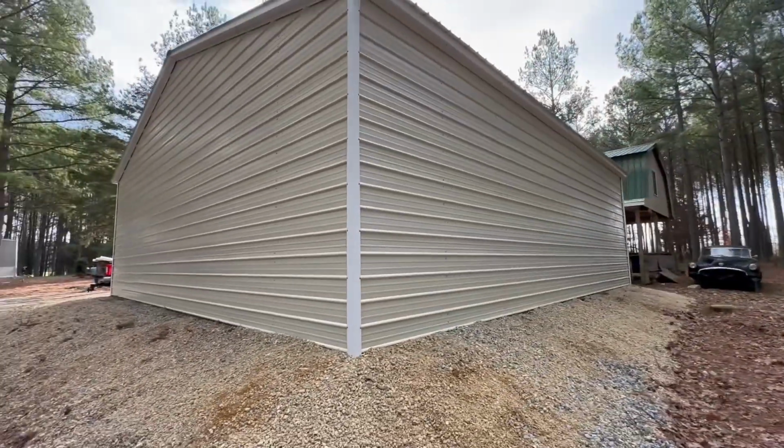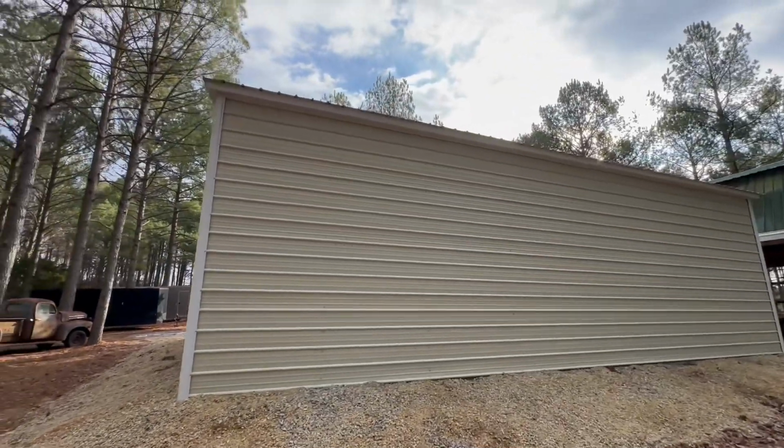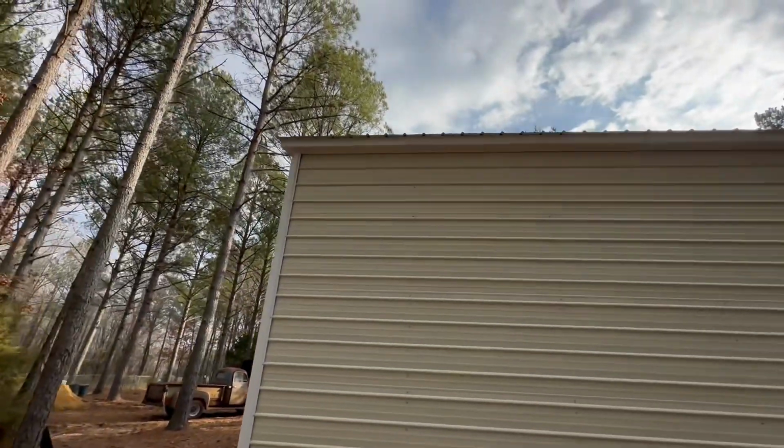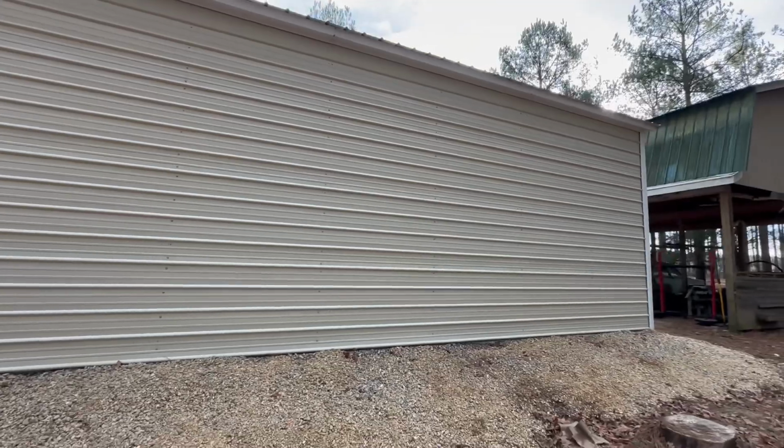Something that I didn't do on purpose. I guess I got lucky with. But here it is. It looks great. I mean, I knew what to expect. It's not the most beautiful finished building, but I knew that going in, so that's fine with me.